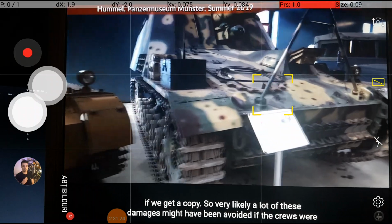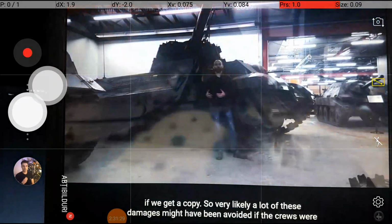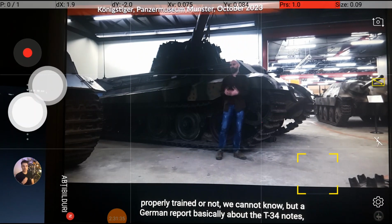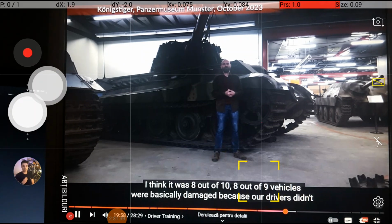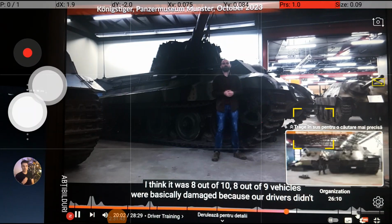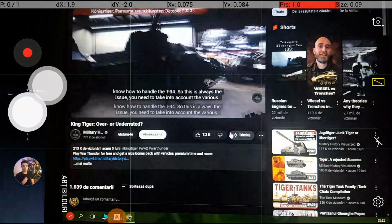So very likely a lot of these damages might have been avoided if the crews were properly trained or not. We cannot know, but a German report about the T-34 notes, I think it was 8 out of 10, 8 out of 9 vehicles were basically damaged because our drivers didn't know how to handle a T-34. So this is always the issue.